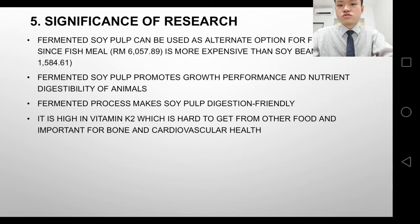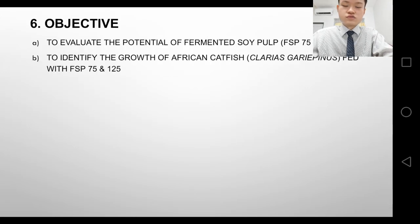Next, the significance of this research. The fermented soy pulp can be used as an alternative option for fish meal because fish meal is more expensive than soybean. The fermented soy pulp promotes growth, performance, and nutrient digestibility of animals. The fermentation process can make the soy pulp digestion friendly. It is high in vitamin K2, which is hard to get from other food and important for bone and cardiovascular health.